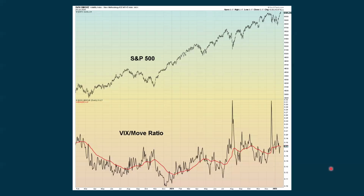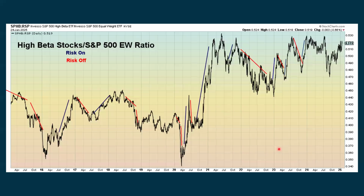Then we look at the volatility of stocks as measured by the VIX, and the volatility of bonds is measured by the MOVE index, and then we do a ratio between the two. I mainly follow the red line here. That's a moving average of what this ratio is doing. Not really telling us all that much. It's not really going up. It's kind of flatlining right now, so I haven't been using this chart.